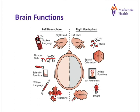The right hemisphere on the right side of the picture shows a left hand. That's because the right hemisphere of your brain is controlling the left side of your body. Left hand, face, and arm. So again, if you have problems in the right hemisphere, chances are you're going to have some weakness on the left side of the body. As well, it's your artistic side. So it takes music, pictures, puts everything together for you. And it's also your area for insight and creativity.